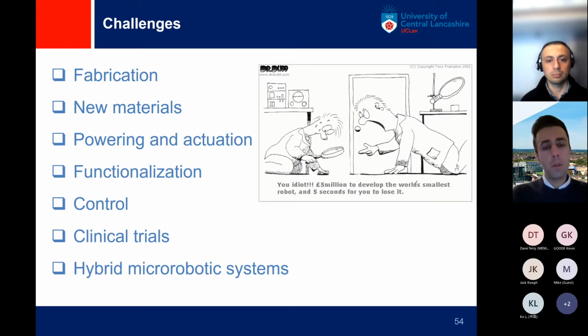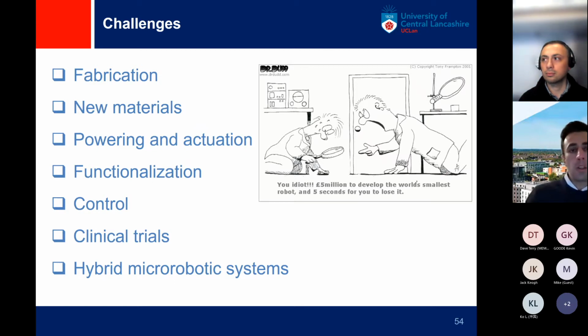First one is fabrication. We haven't got a motor like the molecular motor in the case of microorganisms. If we could make a motor like what microorganisms have, that would be perfect. So fabrication is still a challenge. Then new materials, using degradable materials for the microbot. And how we can power and actuate a microbot. The dominant actuation method now is magnetic actuation, but we need to think about other ways as well.